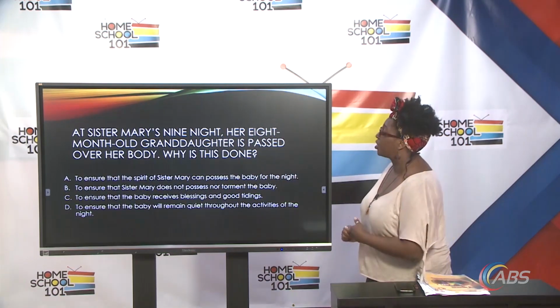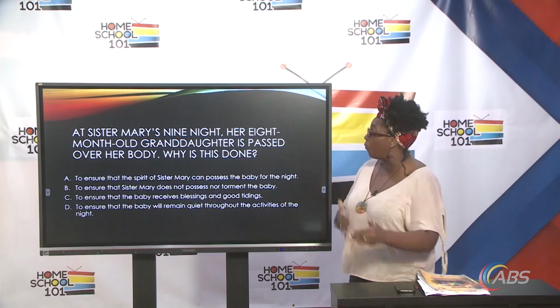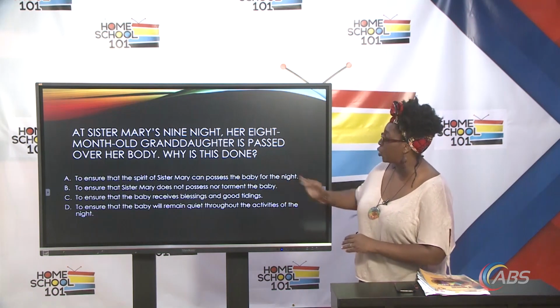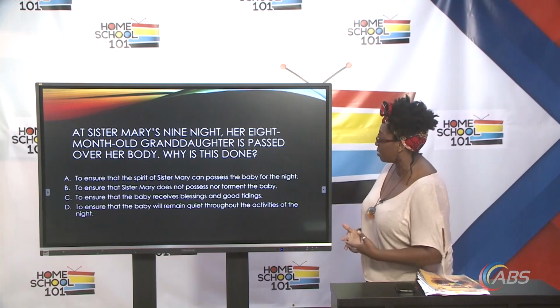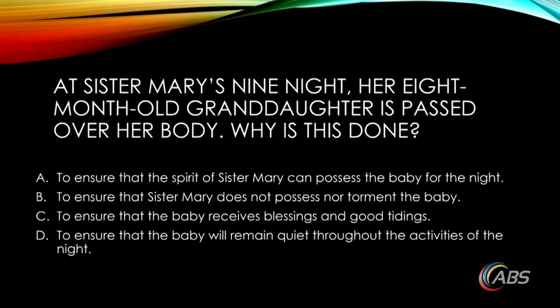Here we have a wake question. At Sister Mary's nine-night, her eight-month-old granddaughter is passed over her body. Why is this done? Is it to ensure that the spirit of Sister Mary can possess the body for the night, to ensure that Sister Mary does not possess nor torment the body, to ensure that the baby receives blessings and good tidings, or D, to ensure that the baby will remain quiet throughout the activities of the night. Of course, we want the baby to remain quiet, but that is not the answer.